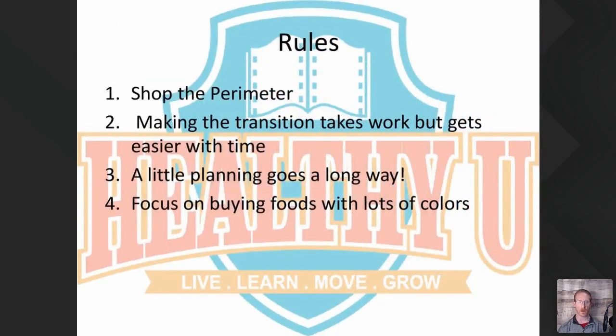A couple of rules here that we're going to go through first. Number one, shop the perimeter. It's always best to stay around the perimeter of the store because the majority of the packaged and processed foods are in the center. This transition is going to take some work, but it does get significantly easier with time.